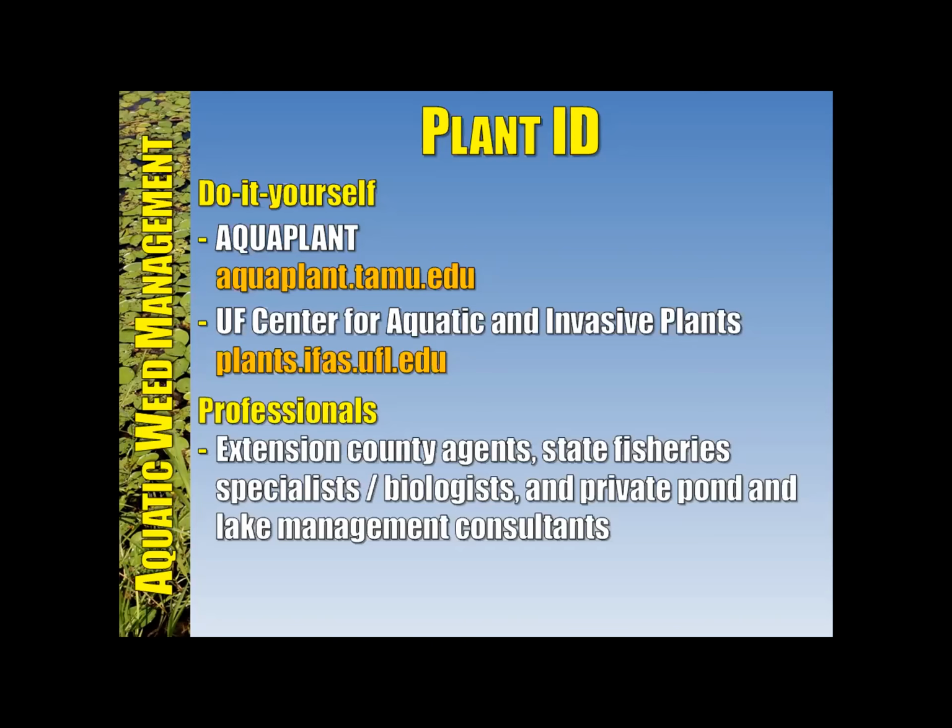And there are also 4 pond management companies in Arkansas that do comprehensive management. If you say, okay, well, I've got this weed, I know that this chemical works, but I don't know about putting a chemical out in my pond, I'm kind of skittish about it. There are private companies you can hire that are certified that can come out and do it for you.